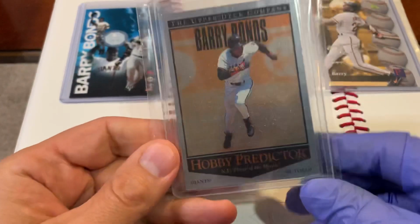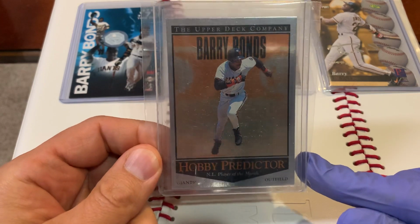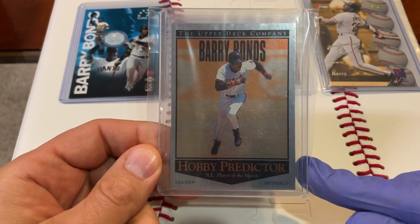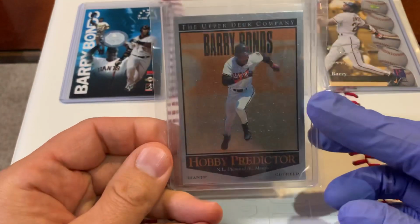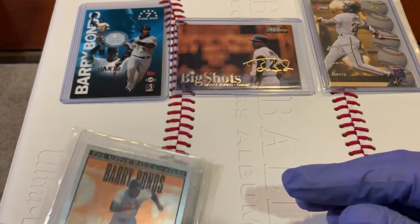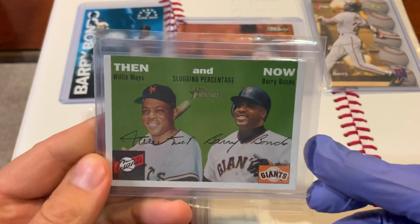And here's one I didn't realize I didn't have. This is a Hobby Predictor. This is the redemption card. Not a super tough card, but just didn't have one in my collection. So that's a cool addition. And then this one I've been wanting to add for a long time.